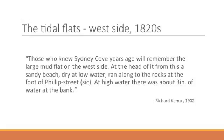This is Richard Kemp remembering his childhood in the rocks. "Those who knew Sydney Cove years ago will remember the large mudflat on the west side. At the head of it, from this sandy beach, dry at low water, ran along to the rocks at the foot of Phillip Street." Don't know what he means by that. It's a rather odd reference, but he's clearly referencing that. "And at high water, there was about 3 inches of water at the bank."